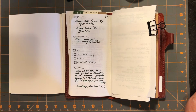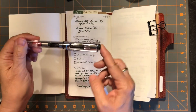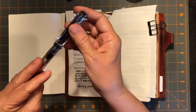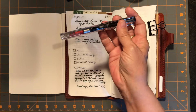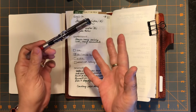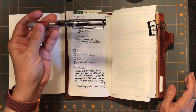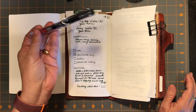Last week I used my new Lamy Vista with Jade Noir, and I touched on this a little bit when I did my unboxing, but earlier this week, this was a great combination. I really liked writing with this. My daughter-in-law tried it, and she enjoyed the writing experience. I'm going to keep this inked up because it just was so favorable to me.